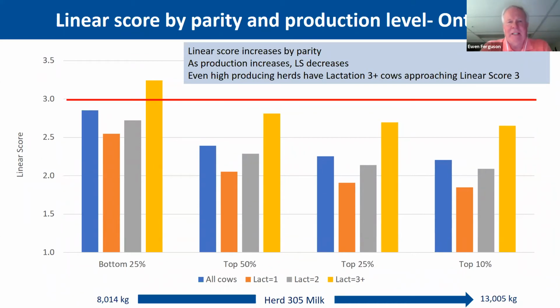But what is interesting, I think, is as production increases, if you just want to focus on the lactation 1 animals now, that orange bar is lower in the top 25th percentile of the herds, and it's even lower in the top 10th percentile of the herds. So linear score does increase by parity, but as production increases, linear score also decreases. So I think that's a good message.